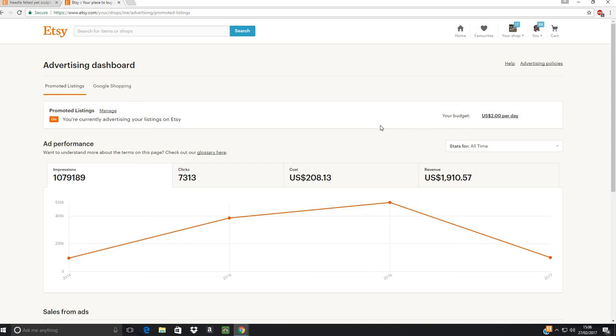But if we have a look at the stats for all time for my shop, we can see that it's only cost me just over $200 and it's almost made me $2,000. So that's quite a good return for my investment. And I found this kind of proportion of the cost only being about 10% of the revenue. I found this fairly steady over the years, which is pretty handy. This gives us an idea.